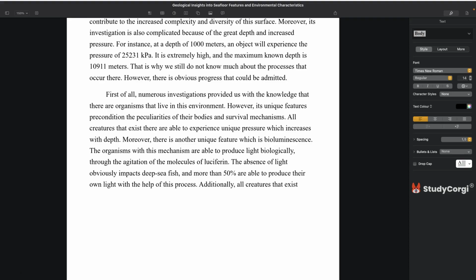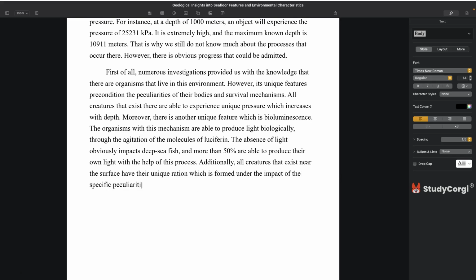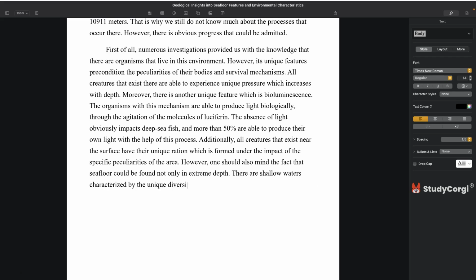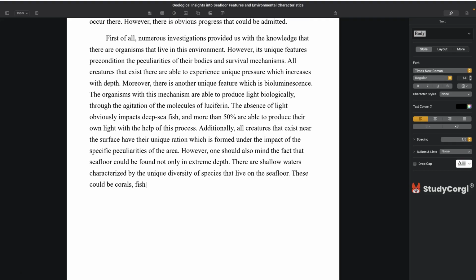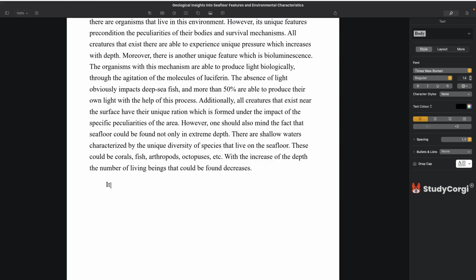Additionally, all creatures that exist near the surface have their unique ration which is formed under the impact of the specific peculiarities of the area. However, one should also mind the fact that seafloor could be found not only at extreme depth. There are shallow waters characterized by the unique diversity of species that live on the seafloor. These could be corals, fish, arthropods, octopuses, etc. With the increase of the depth the number of living beings that could be found decreases.